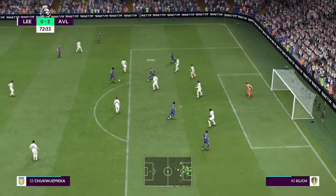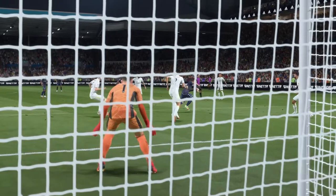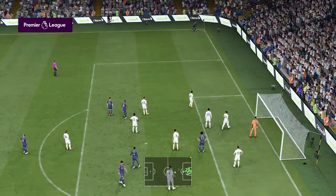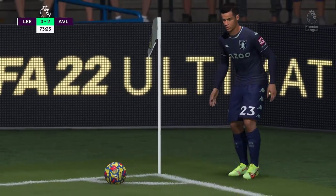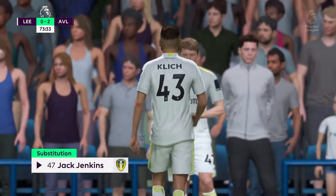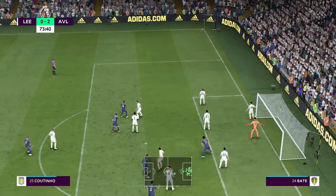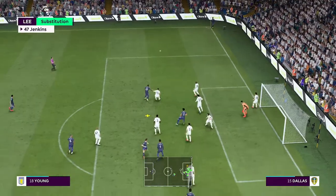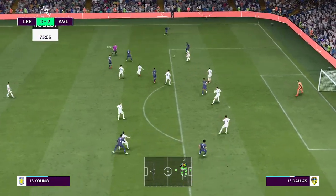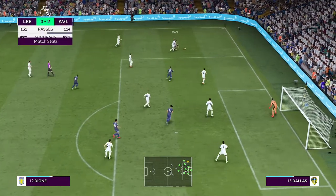Coutinho! Oh, a save right out of the top drawer. Super stop. Well, flinging himself at it. They will now make use of the substitutes bench. Delivering the corner, Coutinho. Well, he had a decent reading of that ball in. Douglas Luiz. Digne. Now Coutinho. Digne. And now Coutinho. Space and time for the cross.